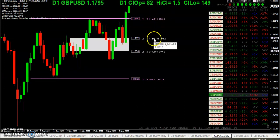Yesterday we broke out of the daily inside bar from 18 days ago. And we broke out of the monthly inside bar, which was last month. You can see today we touched it down here, or close to it, at 1644 and bounced. We're now 152 pips above that level and rapidly approaching 118.